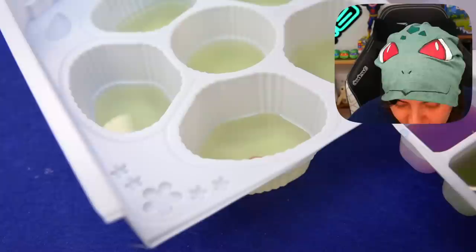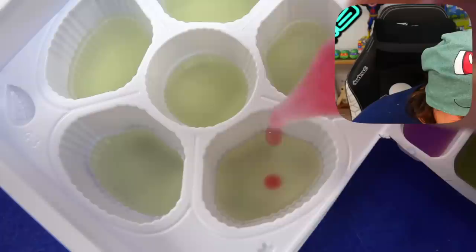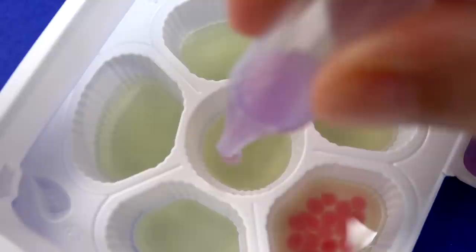Oh, hang on, I need to bring your grains closer. So we have a little ball over here. Let's do that again. Oh, whoops, too much on the side. There you go. Look at that. That is so fun. All right, let's do the other colors. Here's purple. This is looking really cute.